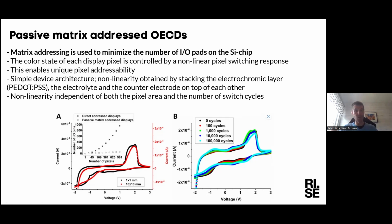So then you need to go towards matrix addressing, because then you split up the display in rows and columns. So for this example here with, for example, 30 by 30 pixels, you need only 60 drive lines instead of almost 1,000, because then you have 30 rows and 30 columns. But what you need is a well-defined threshold voltage or nonlinear pixel switching response. This is what enables the possibility to use passive matrix addressing.